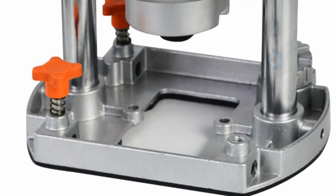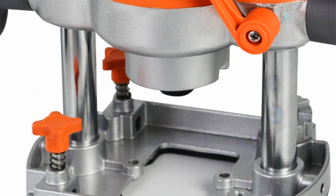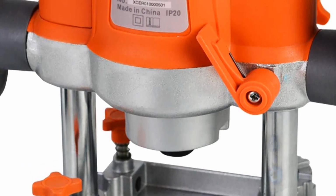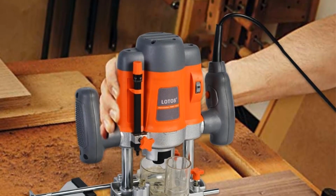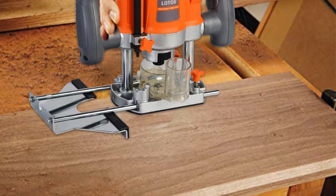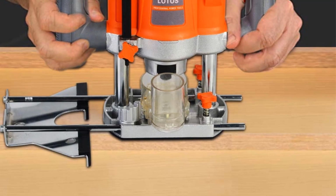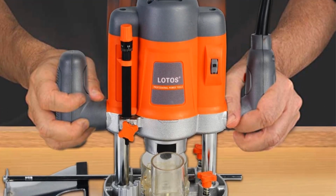One of the key highlights of the Lotus ER001 is its precise operation capabilities. It is equipped with a 7-stop turret combined with both macro and micro adjustment features, ensuring accurate and consistent results for a range of cabinetry and woodworking projects. The router is compatible with 1/4-inch router bits and can achieve a plunge depth of up to 2 inches, adding to its versatility and usefulness in various routing applications.